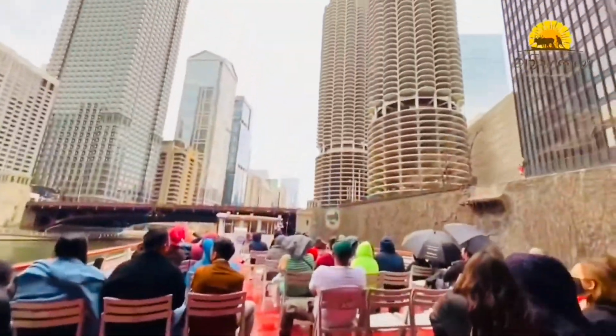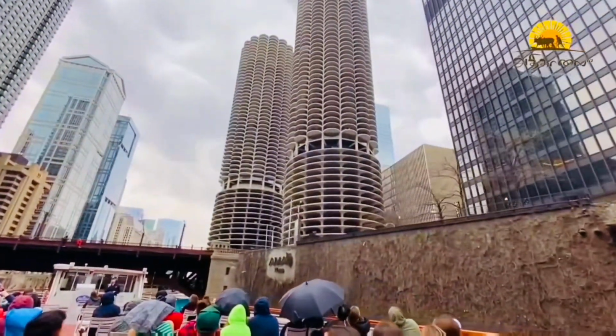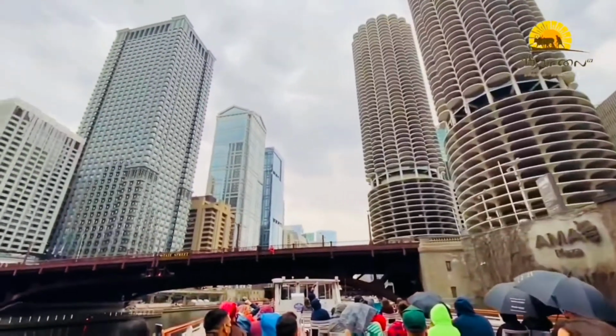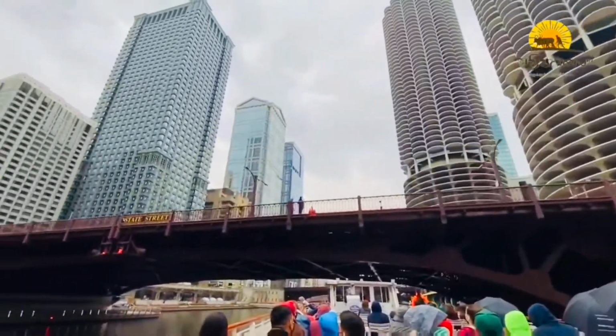He'd challenge you, saying, take out your pencil and find flaws. Try to find a mistake. He was also a professor here in the city. One of his students disagreed with him, I think. One of his students designed these corn cob towers next door. Marina City by Bertrand Goldberg.